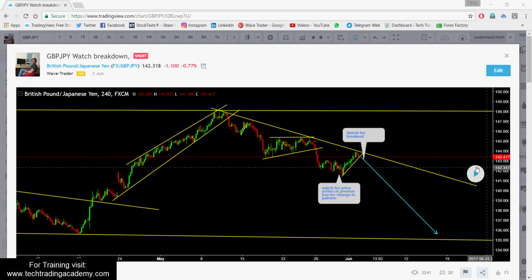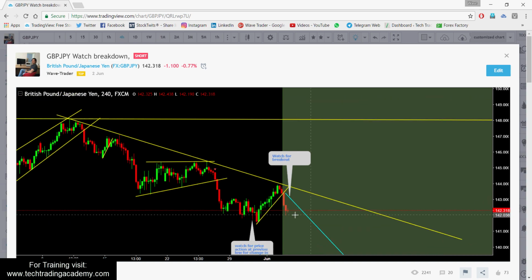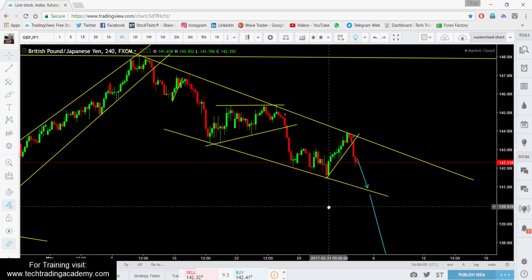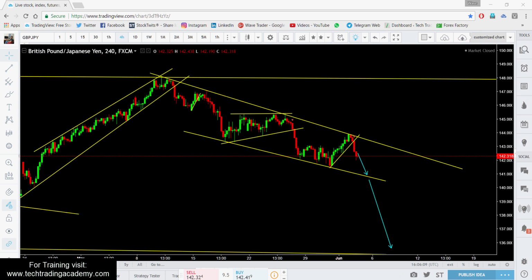So some of you fellows managed to sell, good job. The breakout was there. Now we're gonna look for a change in pattern formation. Change in pattern formation means that if price is not gonna continue from that bottom, which is highly possible, then price is gonna rise back to that trend line again. Then we're gonna see what price does at this area, either continue or reverse back.